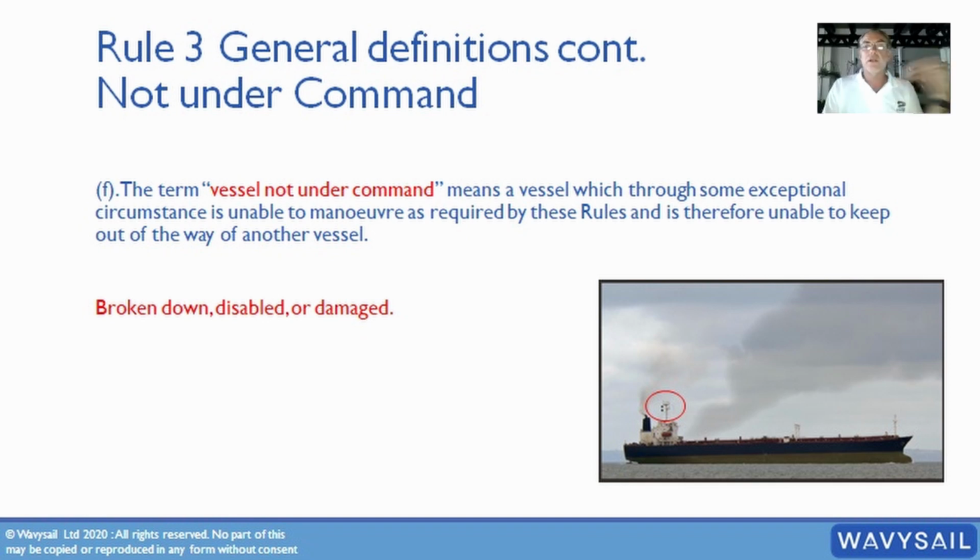You can actually see the smoke coming off here. So there could be many reasons why a vessel is not under command, and what it means is that the vessel can't abide by these rules in any way. You can't turn to avoid collision, you maybe can't slow down, maybe you can't speed up, it doesn't matter, you just can't abide by the rules.